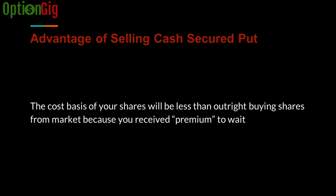So what's the advantage of selling a cash secured put? The advantage is that the cost basis of a share will be less than outright buying the shares, because you collected money, you received premium to wait, so that immediately reduces your cost basis if you get assigned the shares at the price at which you are anyway comfortable buying the shares. Let's look at an example.